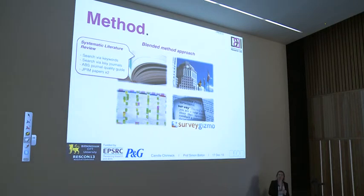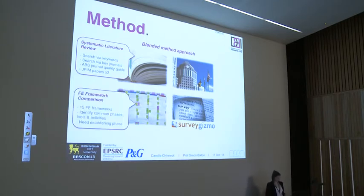So how did I find out which were the key innovation journals? I used the ABS Journal Quality Guide and also two very relevant Journal of Product Innovation Management papers. I did a framework comparison of the 15 most cited FE frameworks, so these are the front end models. I split them up into that 5-stage process, and this was really to identify key tools and activities within these models. And this really highlighted the need for this establishing phase.